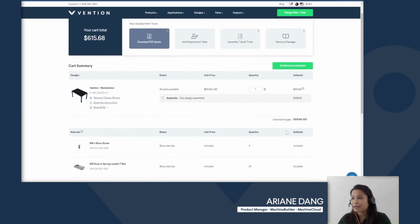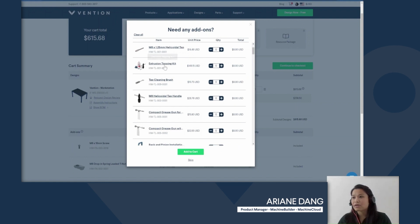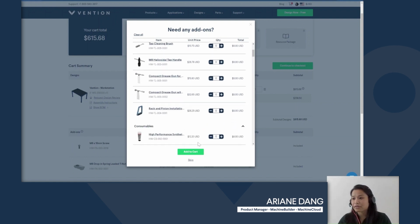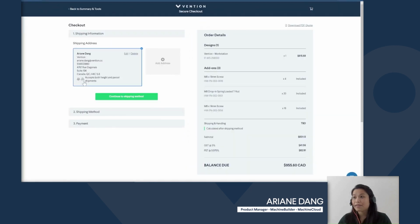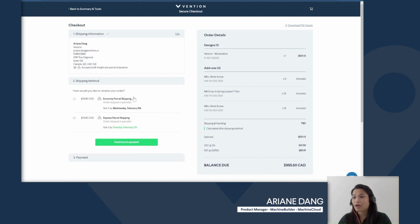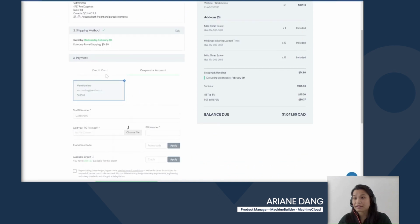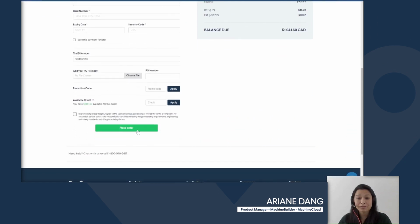From here, I can continue to check out. So I'm happy with my cart summary here. I can add any add-ons. So if I need a tap, if I need some extra grease, I can always add it in this step. And then it brings me to this very secure and simple checkout. I choose my shipping information. I can choose a shipping method. I can always download my PDF quote if needed. And then once I choose my shipping, I can continue to payment. And then once that's done, I can place my order. So very simple, very fast, and very secure.